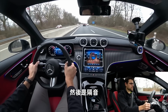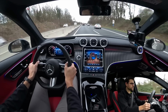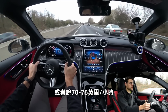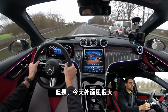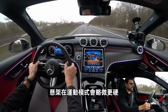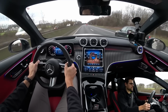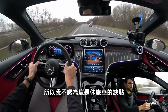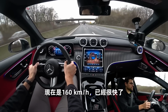Now about noise insulation. This is a good motorway speed, like 130 kilometers an hour, so like 75 miles an hour. And so far insulation is very good. However, we have a very windy situation outside today, so considering that, it's really well done. And the suspension is also a little bit stiffer in that sport mode, keeping me very well settled on the motorway, so I don't feel the disadvantages of an SUV. Here also 160 kilometers an hour now, pretty quick.